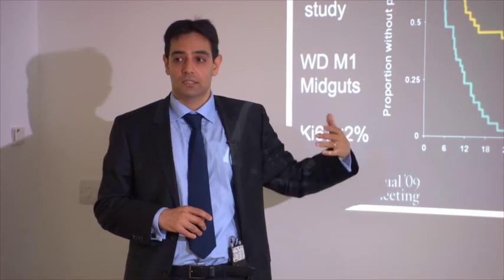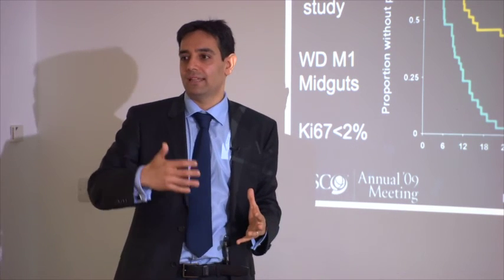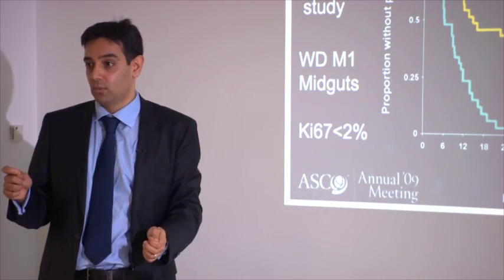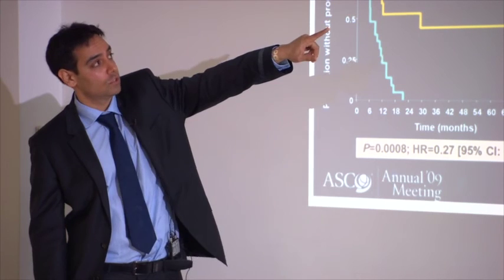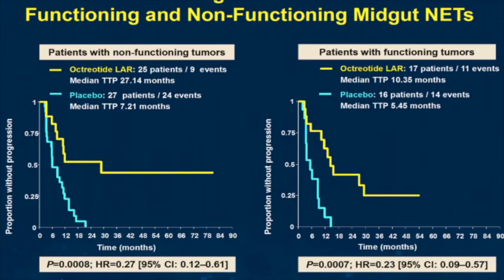So that shows that somatostatin analogues can be used, but this is for midgut neuroendocrine tumours. You can try to extrapolate that for other neuroendocrine tumours. Again, most of these patients had sporadic disease, not MEN1. But when you looked at patients who had functioning or non-functioning neuroendocrine tumours, actually the lines were pretty similar. So it works if you have a functioning or a non-functioning midgut neuroendocrine tumour.